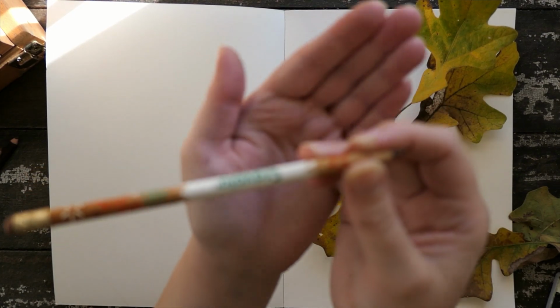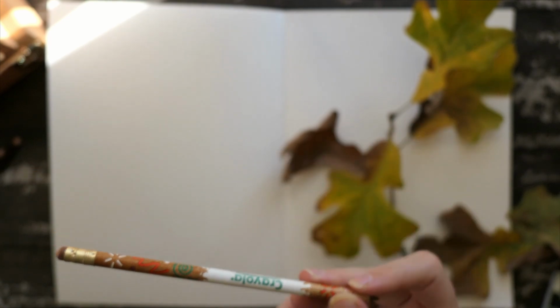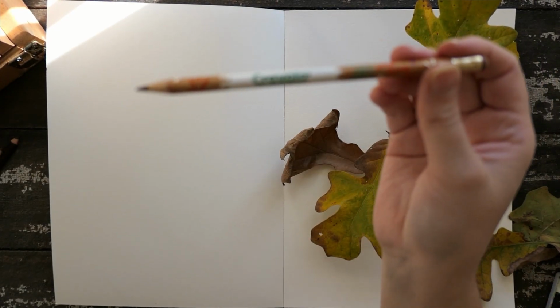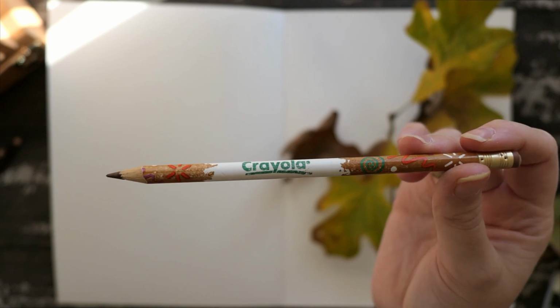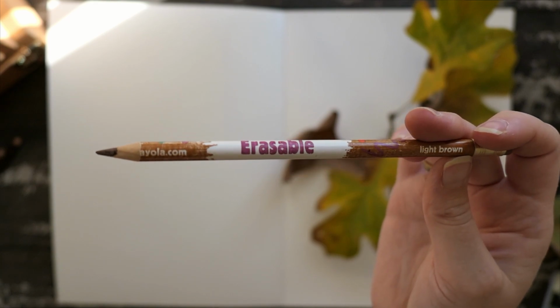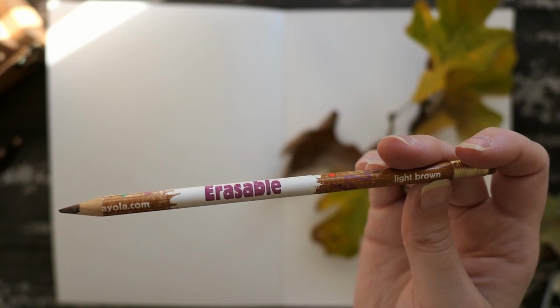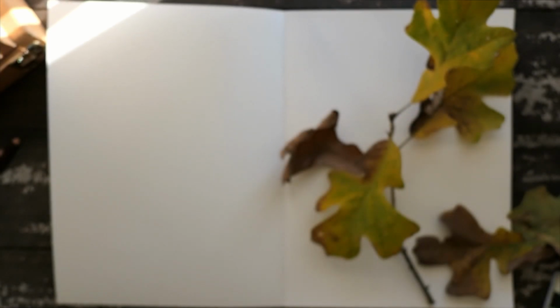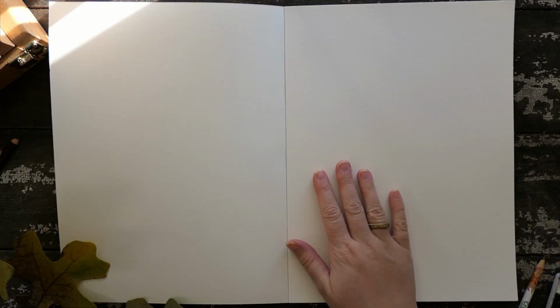It won't focus. This is the... It's upside down. Oh my goodness. This is the colored pencil that I use to sketch. Like I said, it's literally from like 2000. Light brown. I also have another one in a different color. Same thing, Crayola erasable color pencil, but it is more of a yellow brown. I use them both interchangeably.